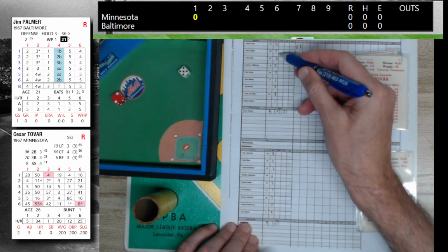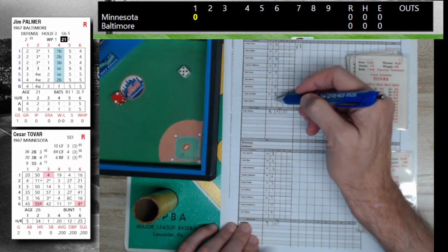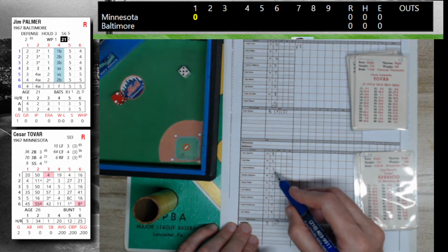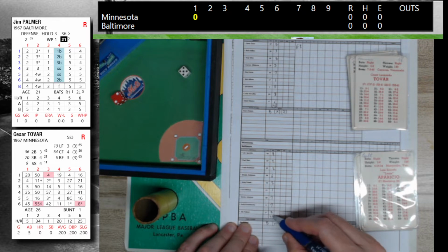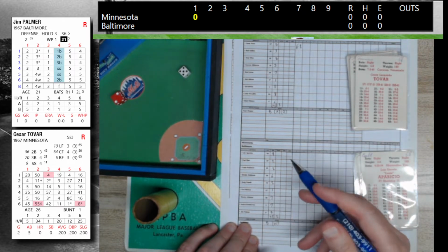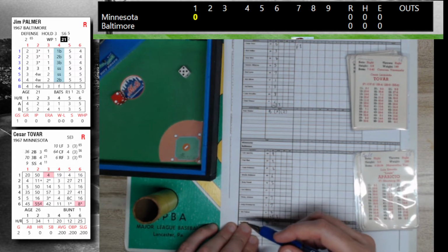Let's quickly add these up, and that's going to be 10, 18, 26, 34, 35. So there'll be a fielding column 3, and that's 13, 19, 21, 22, 29, 36, 38. There'll be fielding column 2. So a 2 versus a 3. So the advantage fielding-wise is to Baltimore, but Minnesota is a pretty tough team.